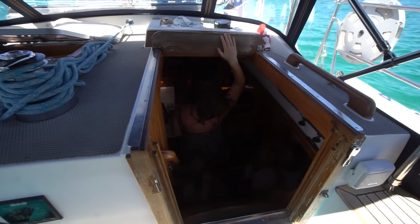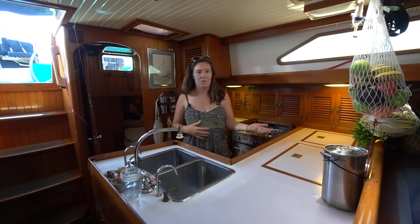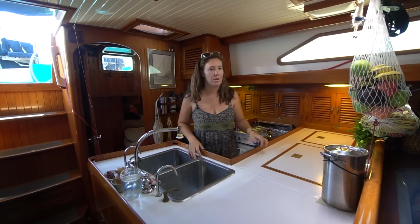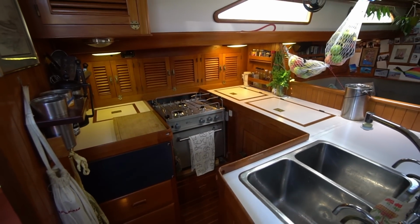Welcome to our galley, aka the kitchen. This is where we do all of our cooking. We host people over onto the boat. We're big on hosting, and we love to cook on board, so this was a huge selling point for us. It's a very large galley for the size of our boat.